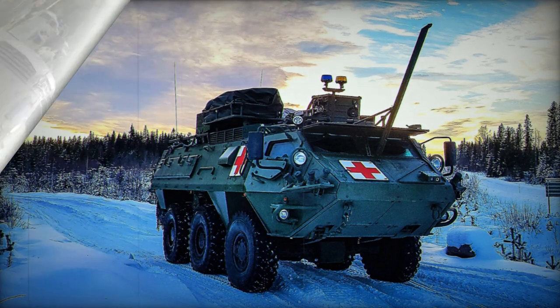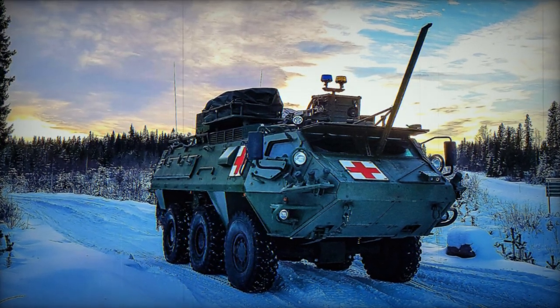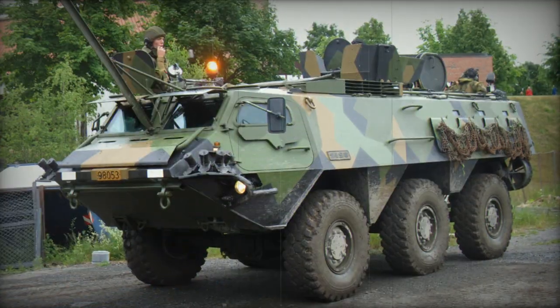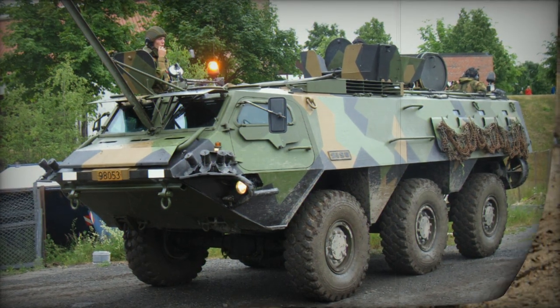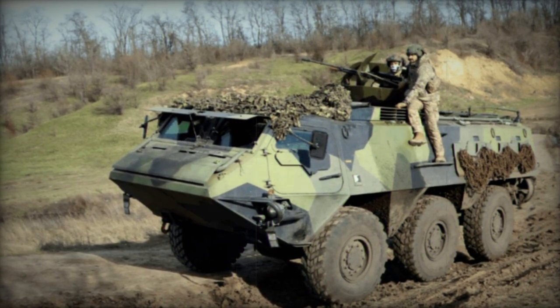Variants of the Sisu XA-200 series. XA-188, an early variant of the 200 series with improved protection. It is in service with the Dutch Army and Marines. XA-201, Armored Personnel Carrier version for Danish trials. It lost the competition to MOWAG Piranha.